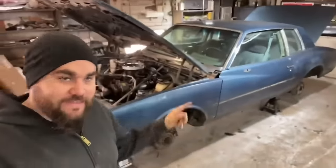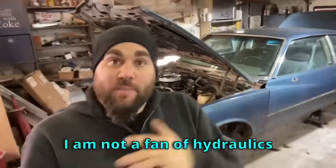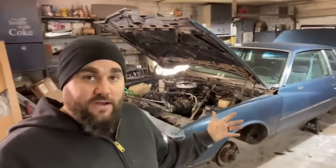Got her all jacked up, got the wheels off. We're gonna start going through the suspension stuff now. I also wanted to say on my last video, I said I'm gonna be doing airbags on this car, even though the training day car actually had hydraulics on it. I am not a fan of hydraulics. They ride really rough, they're very expensive. And I've probably done 25 cars on airbags, so bags are a lot more familiar to me, so that's what I'm doing.